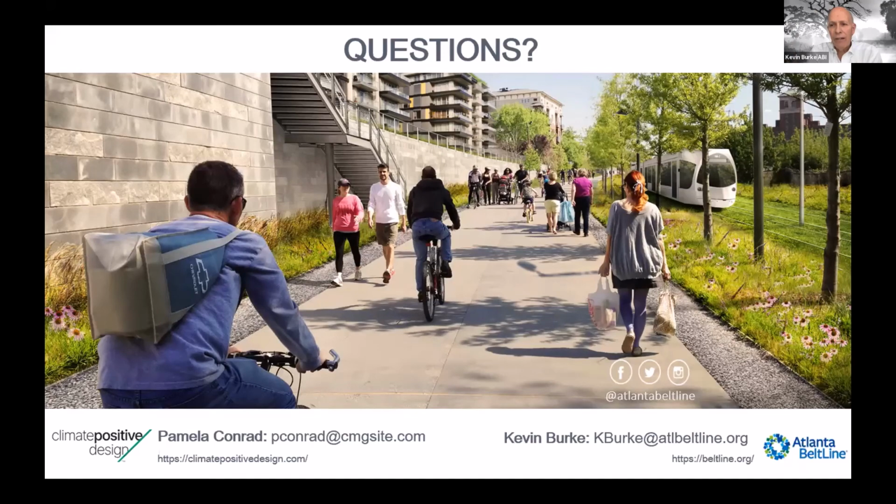Yeah, and I was trying to keep to my 10 minutes, but I just want to make a brief comment before we run out of time. What we're going to do on the Atlanta BeltLine is not going to save the world, but we're taking a small step. And I think, as Pamela's graphics demonstrated, if all of us as designers take those small steps, then it aggregates to something that really makes a difference. And I think that's how each of us needs to look at this.